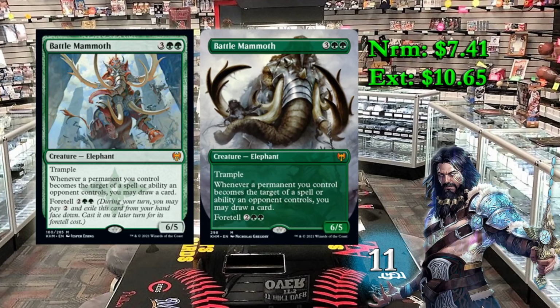Whenever a permanent you control becomes a target of a spell or ability an opponent controls, you may draw a card. I guess if you can give this thing hexproof or continuously protect it, give it protection from everything, then this card is a powerhouse. But without that, it's just a 6/5 with some trample, and it's going to die to removal right away. But nonetheless, really cool. Extended Art 1065, and then the normal version 741. It's going to go down.